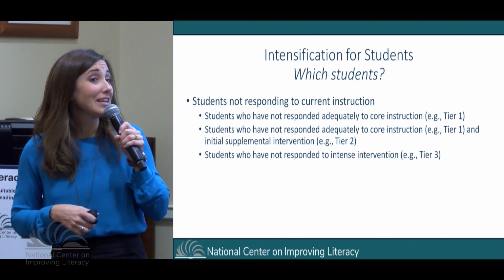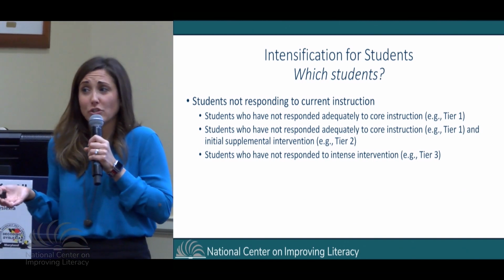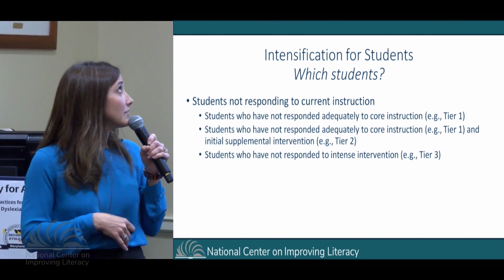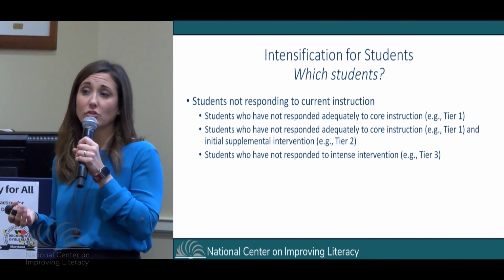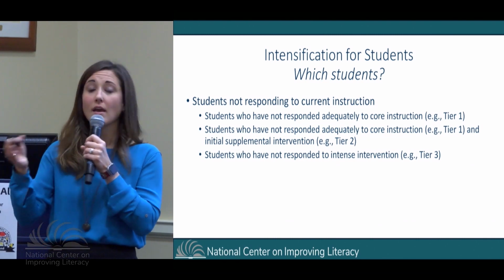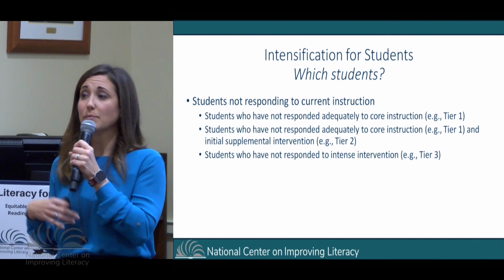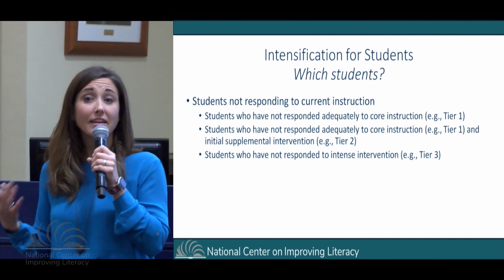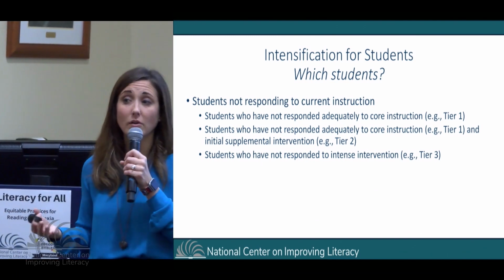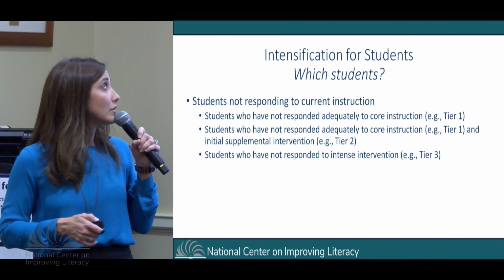So looking at intensification for students who aren't successful in tier 1, how do I know when to intensify instruction? One case is when students aren't responding to their current instruction, so I could add a layer of intensification. If students aren't responding to tier 1, I could make some changes and have them participate in a tier 2 intervention. If they're not responding in tier 1 and tier 2, it's being implemented with fidelity, and I'm using explicit and systematic instruction, I could add a tier 3 potentially for intensive intervention.